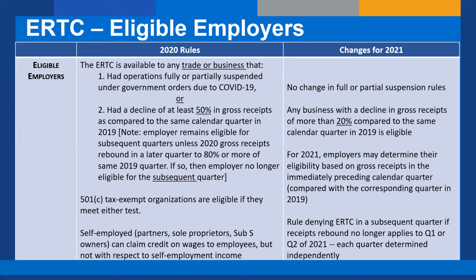The second way to qualify for an entire calendar quarter is if your gross receipts dropped substantially in that calendar quarter when compared to the same quarter in 2019. To satisfy this gross receipts test in 2020, you have to demonstrate a 50% decline in gross receipts for a quarter. In 2020, once you meet the gross receipts test for one quarter, you then remain a qualified employer for the rest of the year, unless your gross receipts rebound in a later quarter to 80% or more of the corresponding 2019 quarter. If that happens, then you cease to be a qualifying employer in the next following quarter.